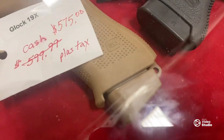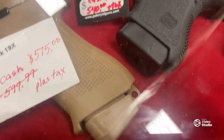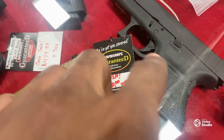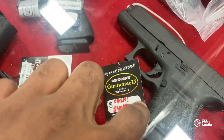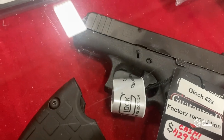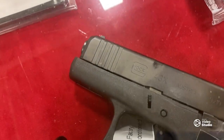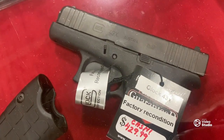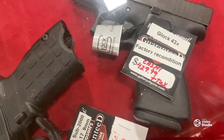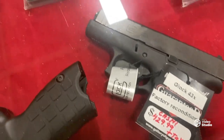I can't tell if it's a double or a single stack, but you can tell it's smaller because where the finger grooves are, it's only two instead of three, so a little bit more compact. And this right here, one of the most popular Glocks right now, Glock 43, single stack. Looking at 429 for that. It's not bad.